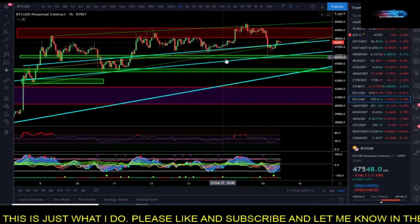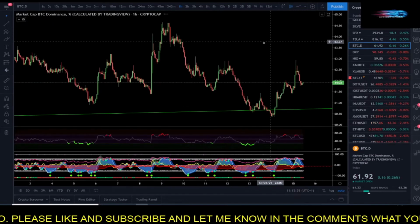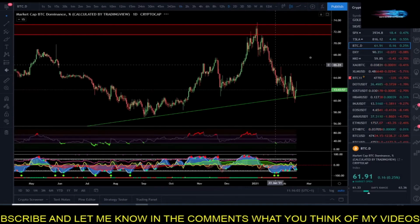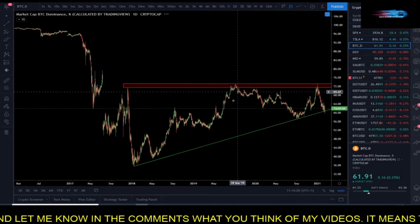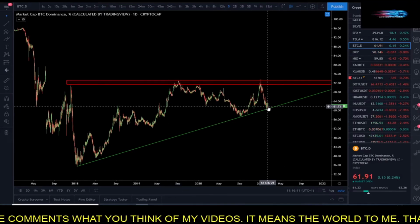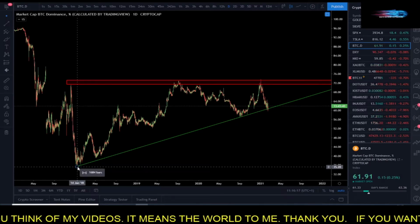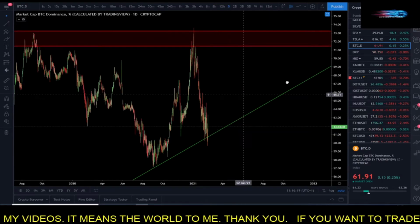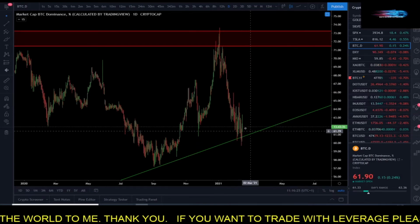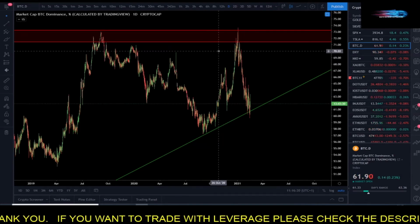So now also let's check the Bitcoin dominance, which we are right now at 61.9. If I zoom out to the daily, then we can see that we are still fighting to hold this support line, which is from all the way back on 14th of January 2018. So this is a very long one. Right now we wicked below it, and we are still retesting it. So for the altcoins, this is a critical time.